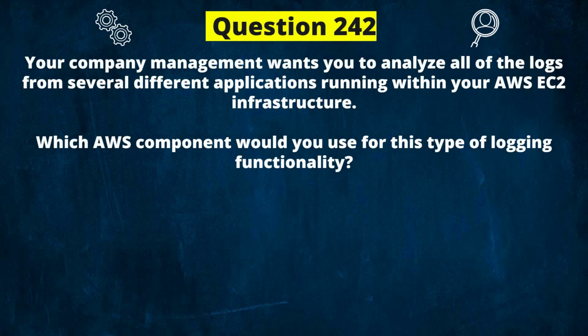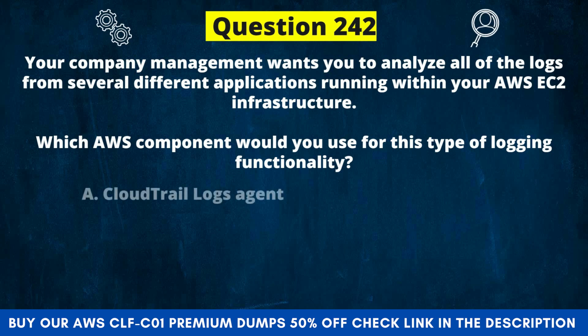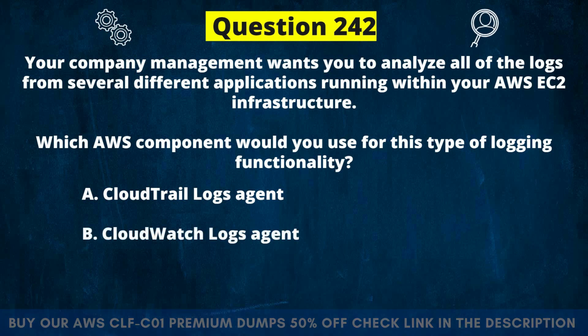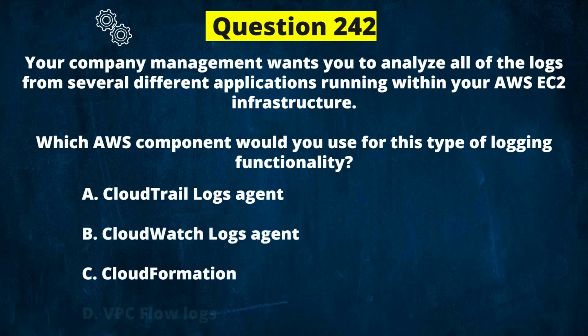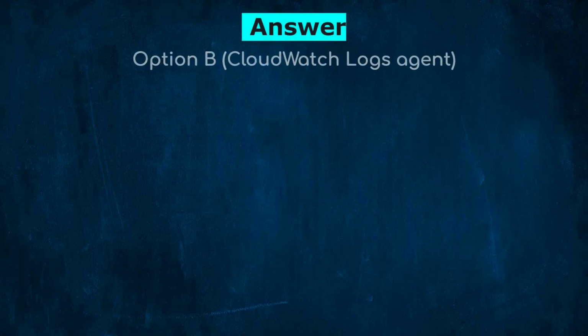Next question. Your company management wants you to analyze all the logs from several different applications running within your AWS EC2 infrastructure. Which AWS component would you use for this type of logging functionality? The options are A. CloudTrail Logs Agent, B. CloudWatch Logs Agent, C. CloudFormation, D. VPC Flow Logs. And the correct answer is option B.